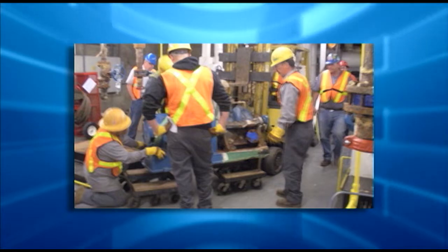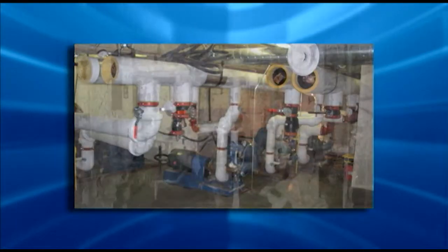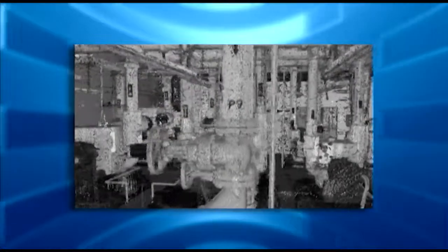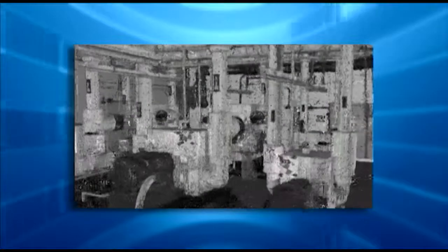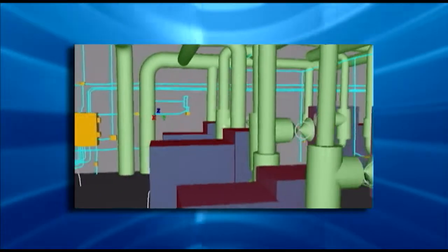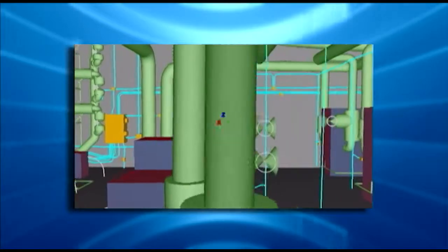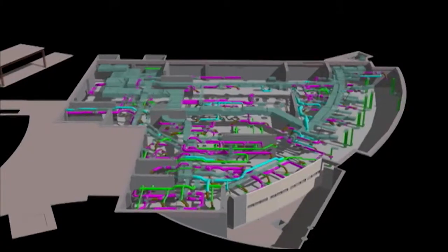For a retrofit at the Century Plaza in Los Angeles, Rudolph and Sletten used laser scan technology to model an existing building. We scanned four areas of the building and piping systems, then combined the scans into a dimensionally accurate building model for construction planning. Our model was created in a fraction of the time and cost of a traditional drawing made by taking physical measurements.